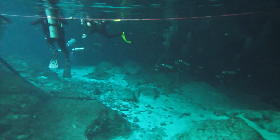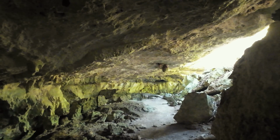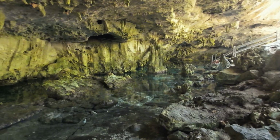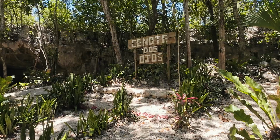But for swimming and snorkeling, this one is a bit less interesting because it's just a small area, very dark, not that magical, not that many fish. But the quiet beauty of it is walking here through this dry cave. I think at least that part is interesting from this cenote. But coming here just for Dos Ojos, which is 400 pesos per person, I don't really think that's worth it if you're not going to make use of the diving experience, and I'm not sure how expensive that one would be.